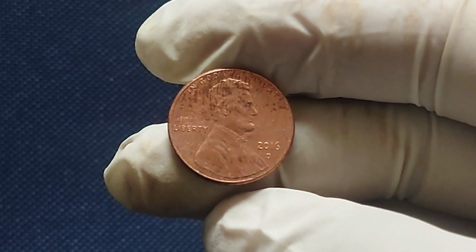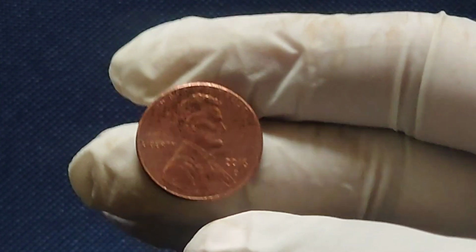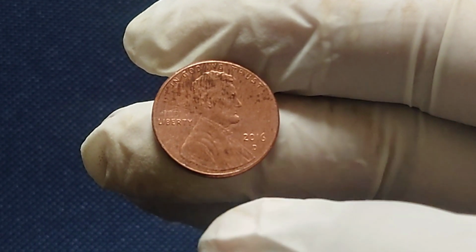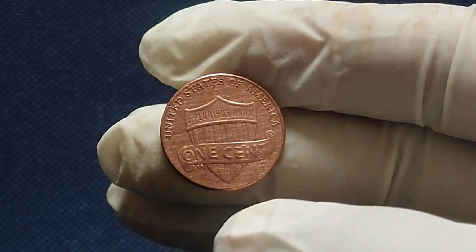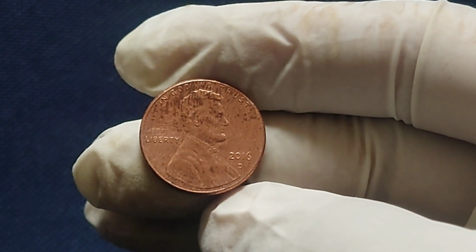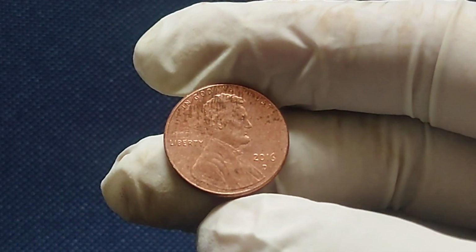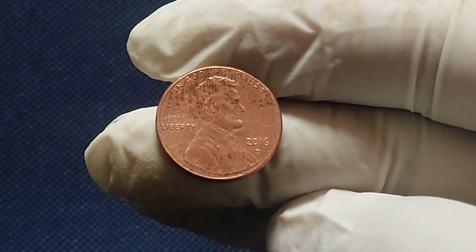Despite the excitement surrounding the 2016 D penny, its true rarity remains a mystery. Some believe that only a handful of valuable variations exist, while others speculate that more are still waiting to be discovered. Whatever the case, the 2016 D penny has already cemented itself as one of the most intriguing and sought-after modern coins in U.S. history.